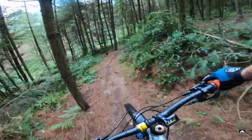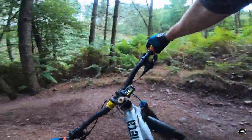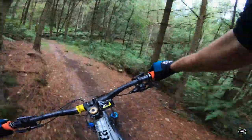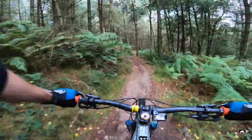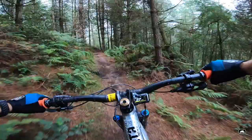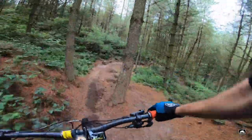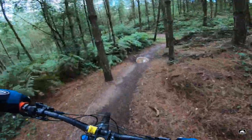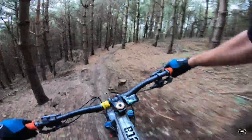Tight switchbacks. It's my only beef. Switchbacks are really tight. Puddle. This section's called Snap It. Hopefully I don't snap anything.